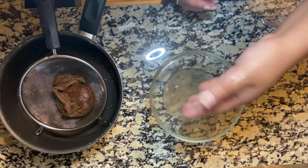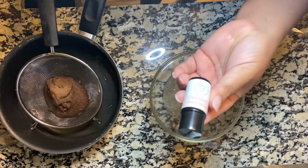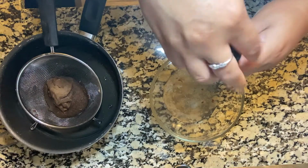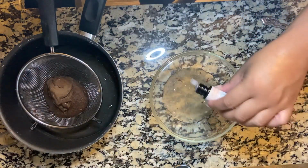So that's the consistency. I'm not going to use the flaxseed gel for this video, but I am going to add some lavender to this as well, because sometimes it doesn't stink like rice water, but it can get a little bit of a smell.